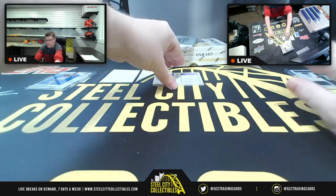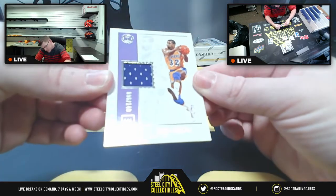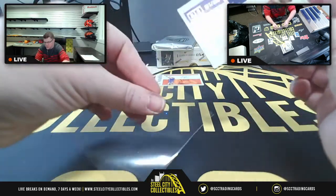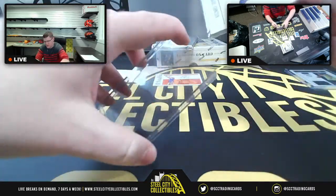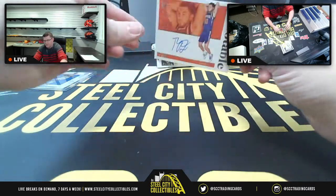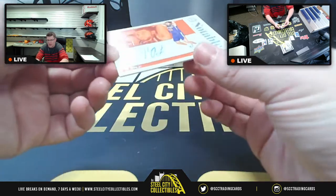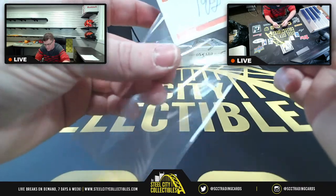So there's 5. Then you're going to have Earvin Magic Johnson on the patch, going to be 96 of 149 for 6, going to Akash. So Magic Johnson on the patch going to 6. There we go. And 19 of 99 for the notable Ty Jerome rookie auto. So 19 of 99, 9 going to Michael.